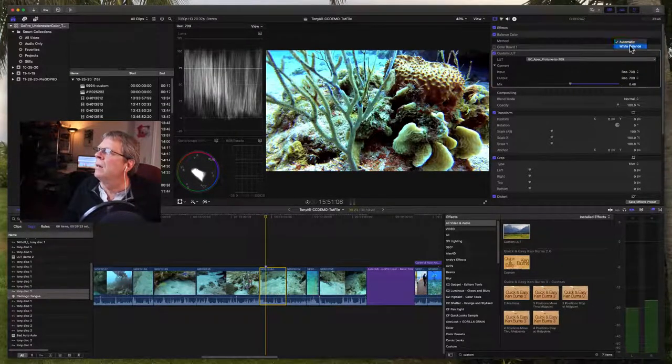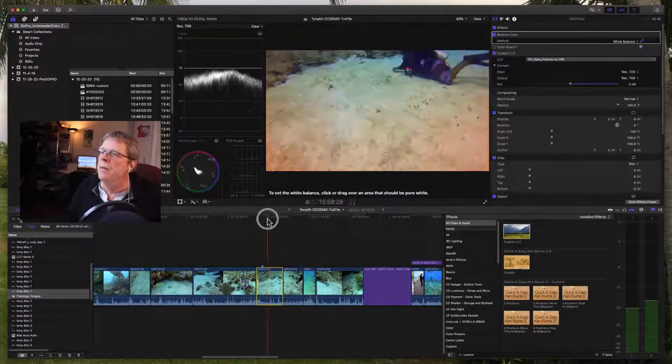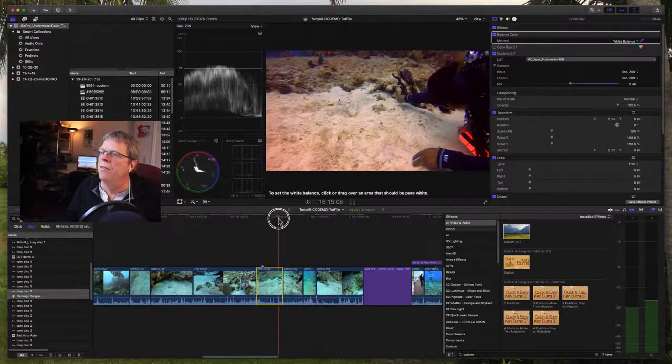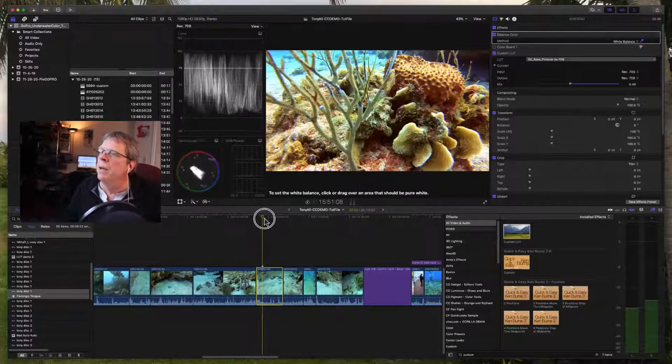And the color is still not where I want it. So let's cut white balance on the gray sand and blammo, I've got some pretty colors. And life is good. Now, we haven't finessed this. I should probably white balance on this and get back, but you get the gist.